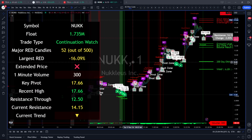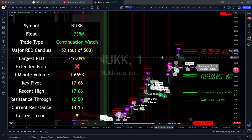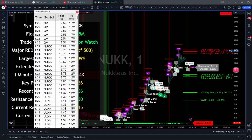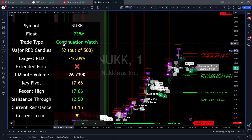All right, this is a massive example of this, but what this is doing is letting us know some information on this particular stock, and it's going to let us know the float size according to TradingView. Always fact check that with our scanners on Trade Ideas, which NUKK is showing 1.2 million down here. GV is now alerting at 125. And NUKK showing the float size on TradingView. Trade type, this is continuation watch.